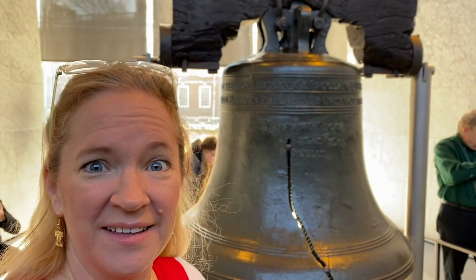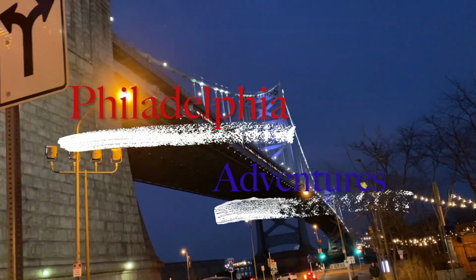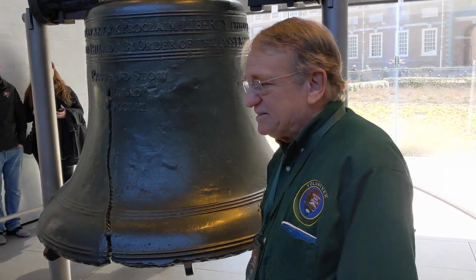The Liberty Bell, one of the most world-renowned symbols of liberty and freedom. How did the bell get cracked?